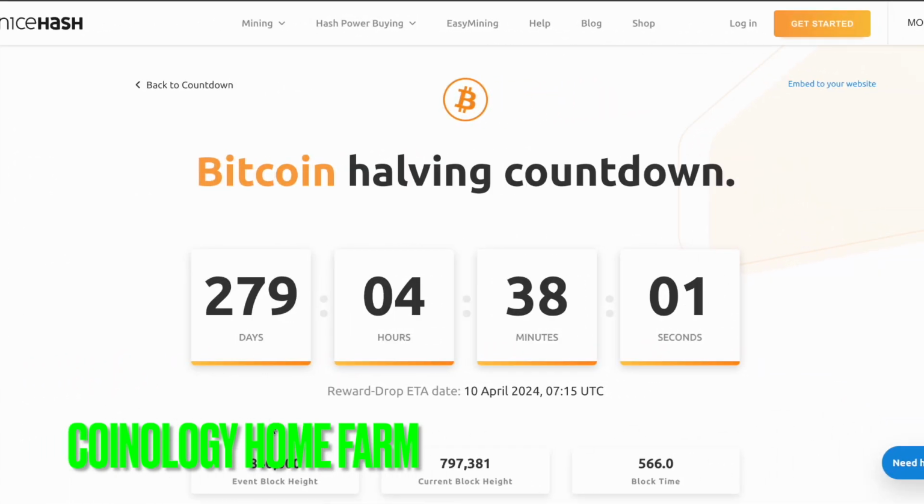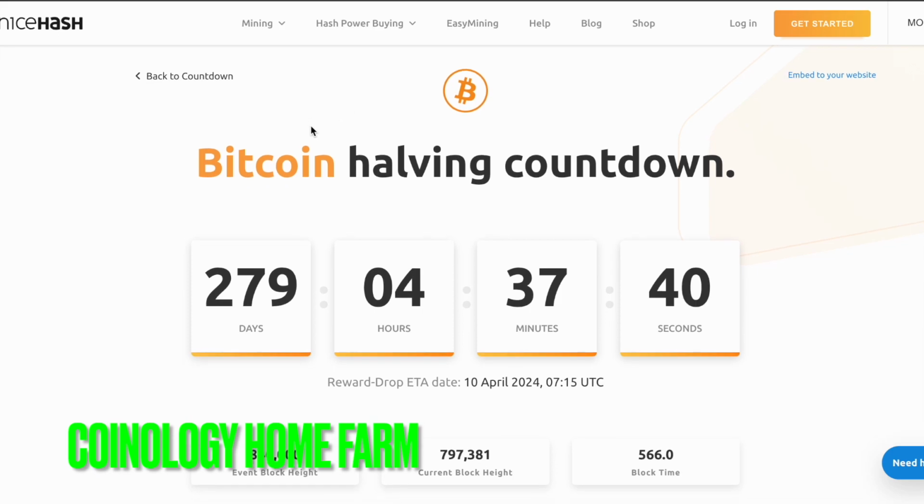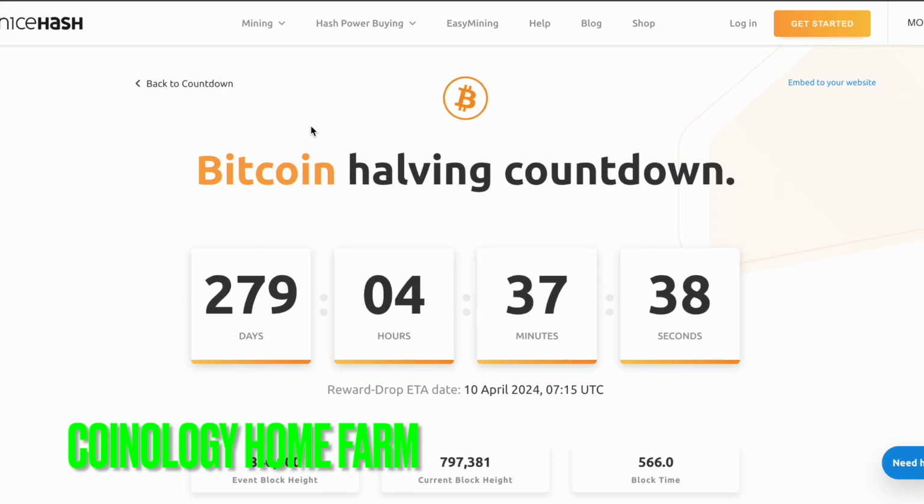Now, as far as my mining plans, you have seen my past farm. You have now seen what I currently have and what I'm going to be purchasing here in the near future. Something I did want to talk about is what I'm mining for. Now, I'm mining to hold my coins for the Bitcoin halving and the Bitcoin bull run, because that's when I feel like my coins will have the most appreciation. And as you can see, the Bitcoin halving is in 279 days.